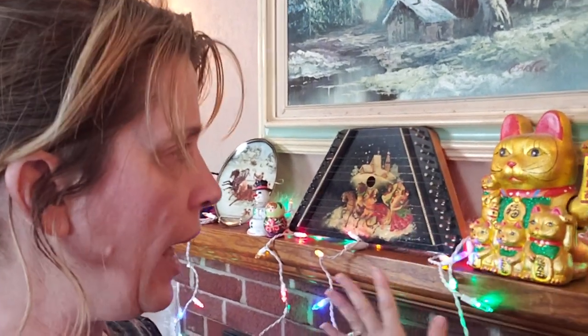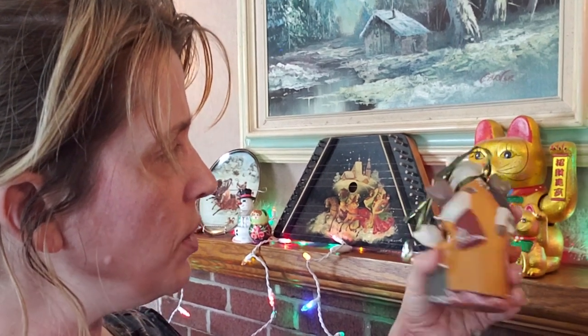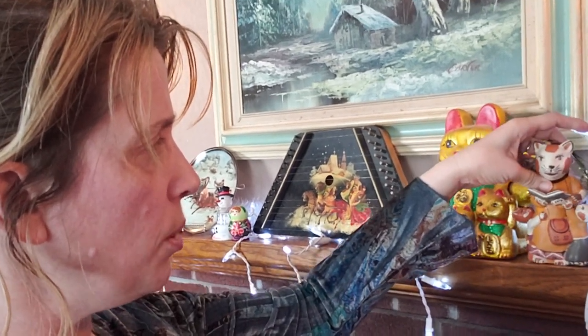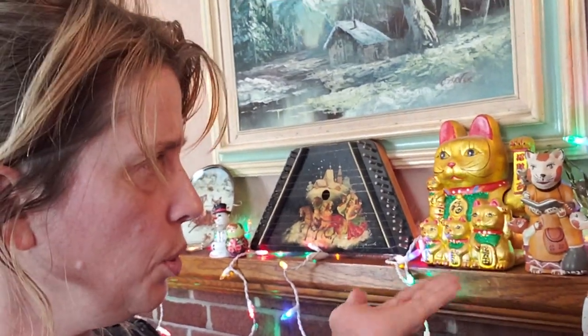So anyway, it's cat theme. And here's another cat theme. I think that this one was from Peru. I don't exactly remember, but we got this to put on the tree, but it's really too heavy for the tree, so I put it up here. And it's a cat, and the cat is reading to her children.